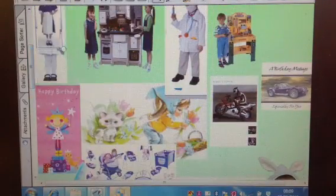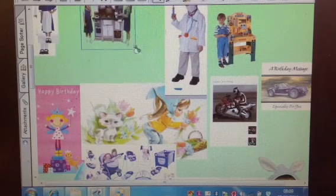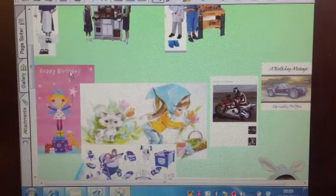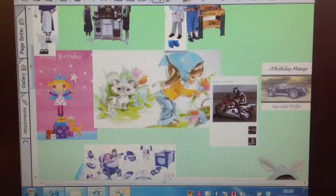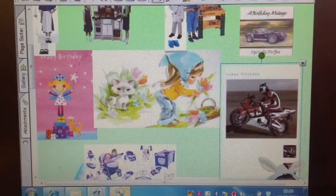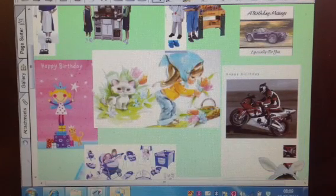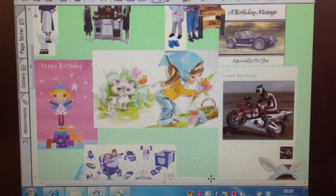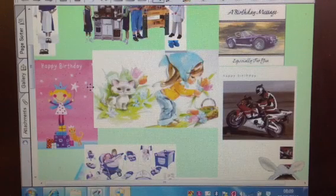Carrying on. Let's have a quick think now about birthday cards. You can see here some birthday cards. You will notice that none of these cards mention daughter or son. It just says happy birthday. It doesn't say anything, a birthday message especially for you. It doesn't say happy birthday daughter or son, but we know who these cards are for. These cards are for girls. These cards are for boys.